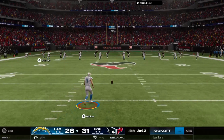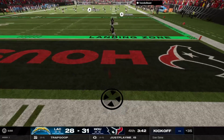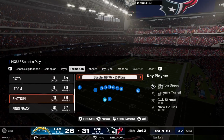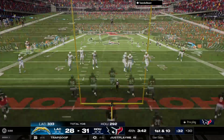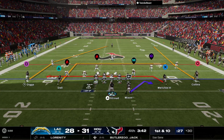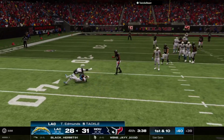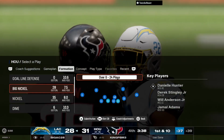Ball is set up and it's away. Just a 3-point game now. And no return as this bounces through the end zone for a touchback. First and 10 now from the 30. Operating from the gun, it's Stroud. They did it! He made the interception! And the Chargers have some new life in the fourth.